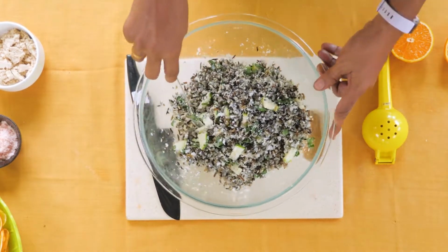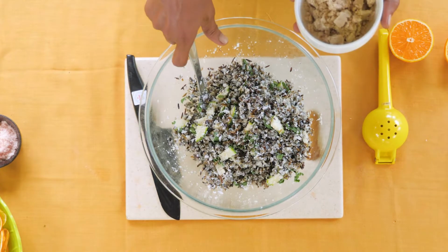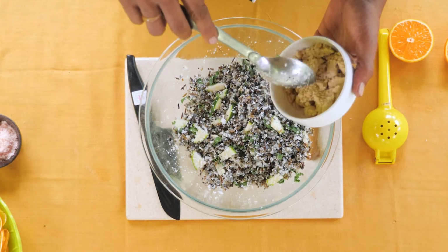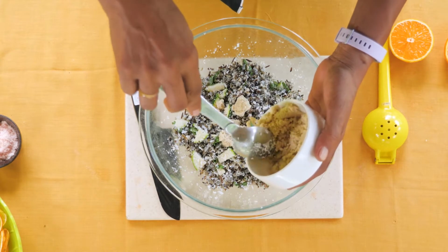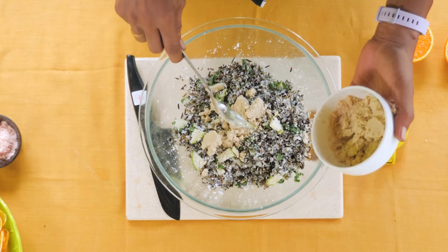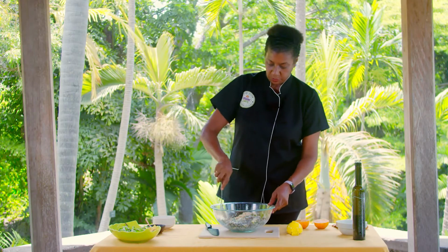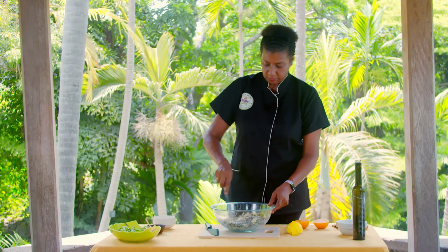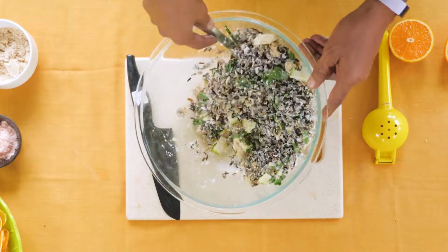Okay, so we're getting there. All right, we're going to put in some cashews. Now, I took the cashews. This is nice raw cashews. Cashews grow on the eastern part of the island here, and we are using fresh cashew nuts, not the berry itself. And what I did is I powdered it down, but this gives that creaminess that you want to your rice.